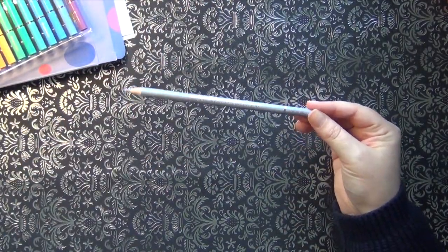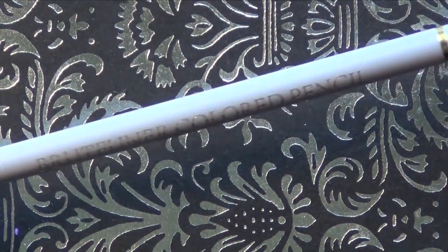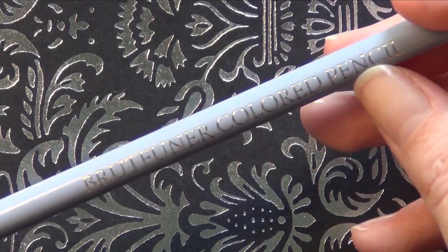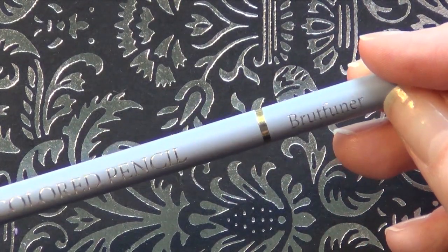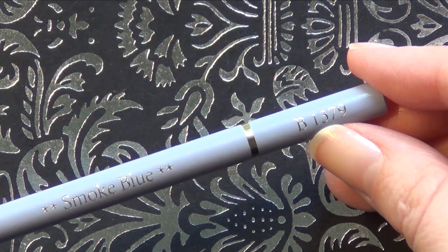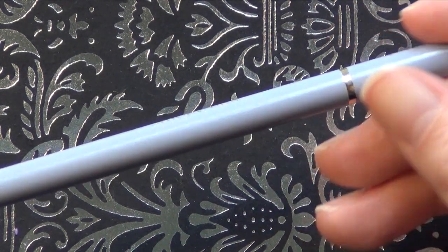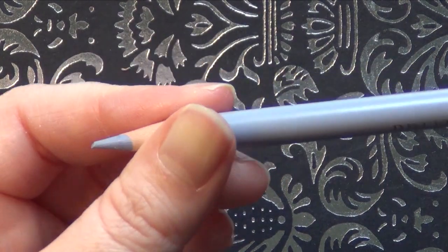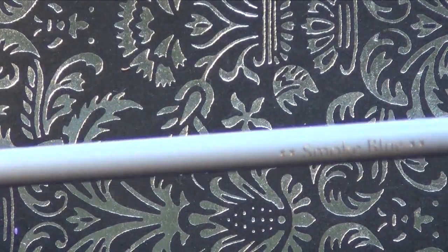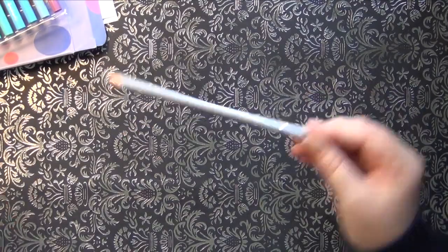And then let's take a look at the pencil as well. Let's get in here. So, Brutfuna colored pencils, then, yeah, they do have a number here. And the color name, Smoke Blue. So, this is how they look. Color dipped, so everything is good.